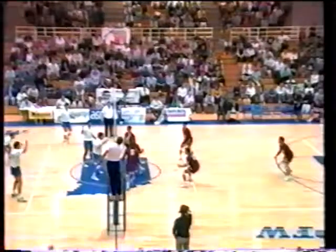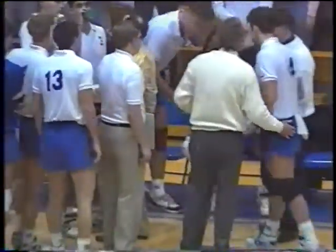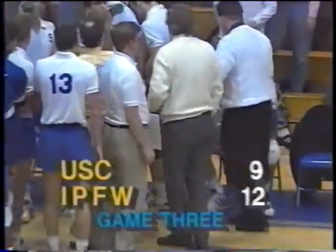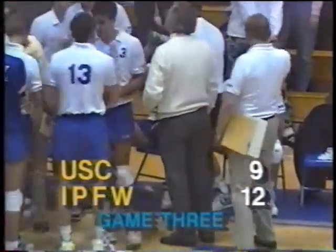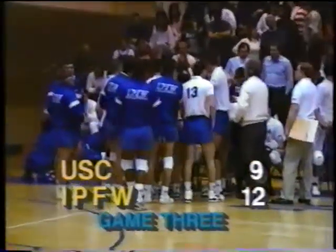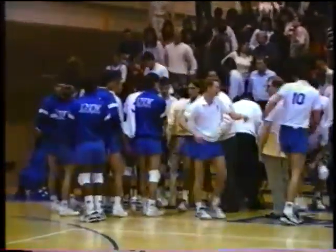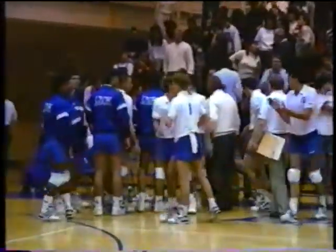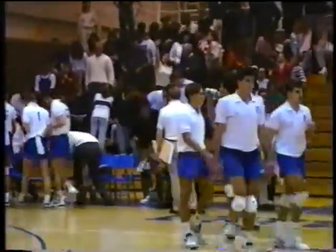USC. The last play again. Malcolm just throws it up so someone can hit it. Junkie, just a little finesse. The defense and the ball control of the Mastodons give them the lead 12-9 in game 3. USC making some mistakes right now, Colin. That's right. IPFW is playing with a lot of control right now. Passing the ball on target, making good sets, putting up a good block. The Trojans are having trouble with it.